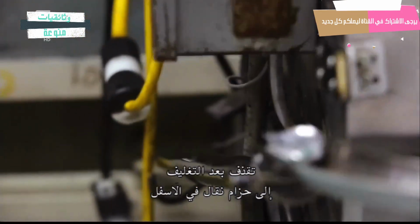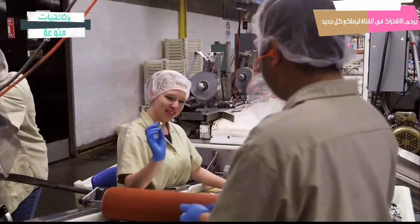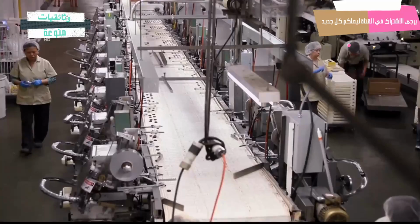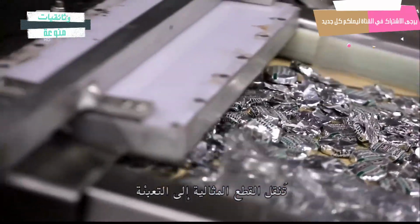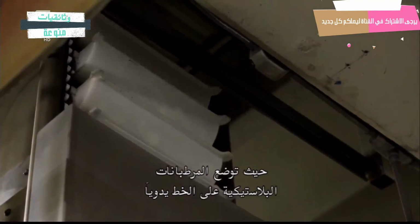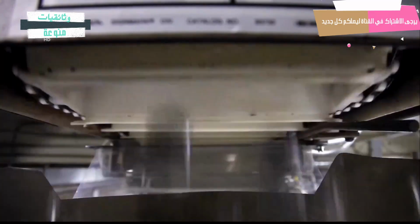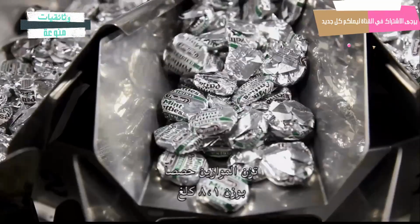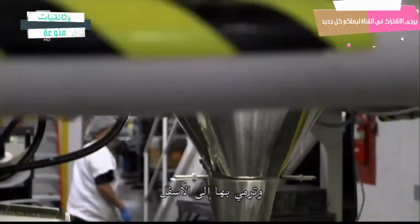Once wrapped, they shoot down to a conveyor below, which steers them to quality inspection. Any that are subpar are taken out of the mix. The ones that are perfect are transported to packaging, where plastic jars are manually placed on the line. Scales weigh out 1.8 kilogram portions and drop them below.